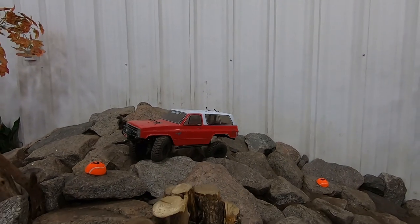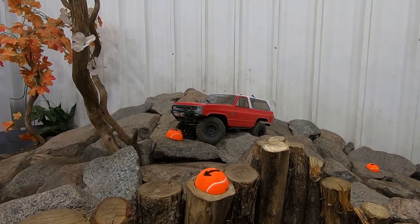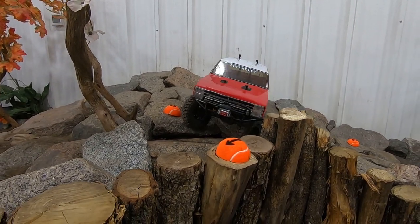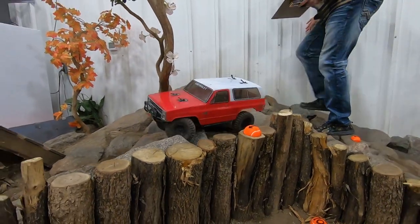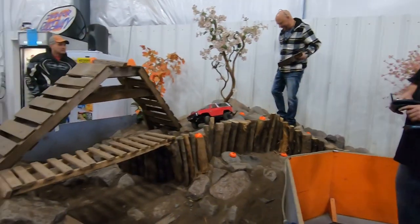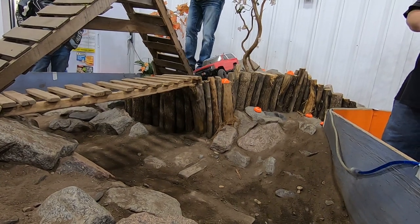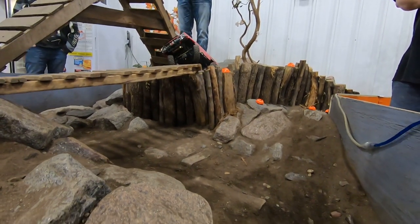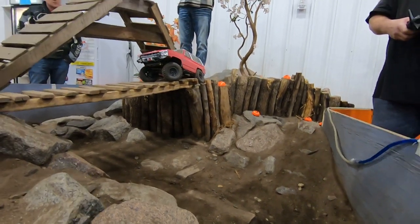Right, the first two trucks, or first three trucks, made it look real easy. Right. Ooh. There you go. Look at the press sway bar.